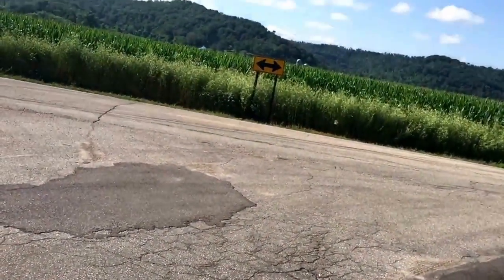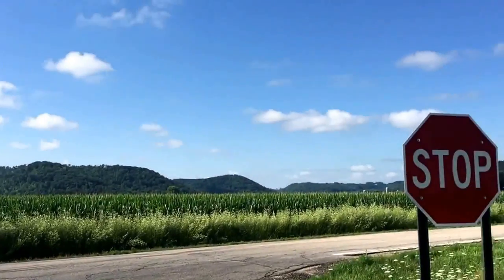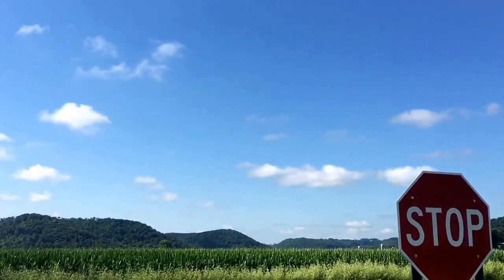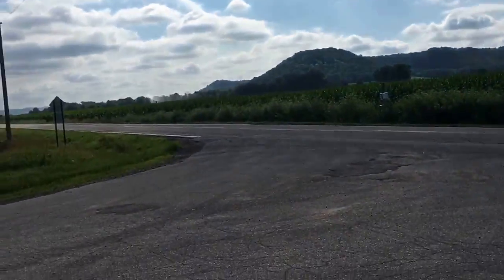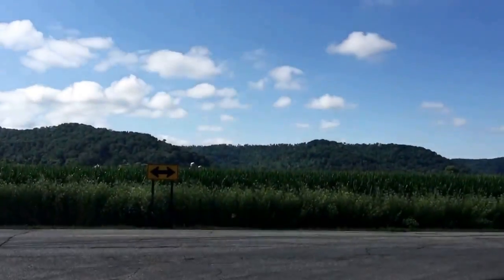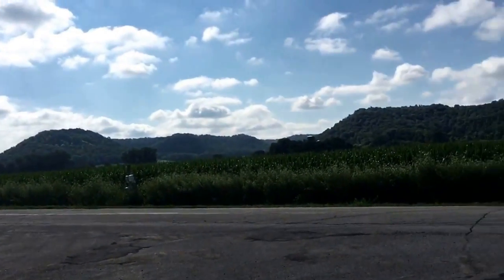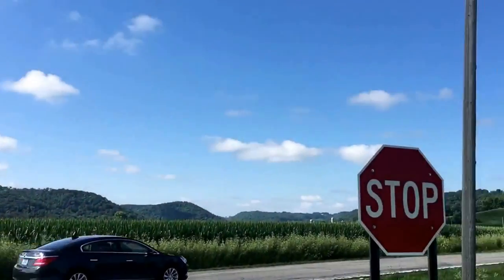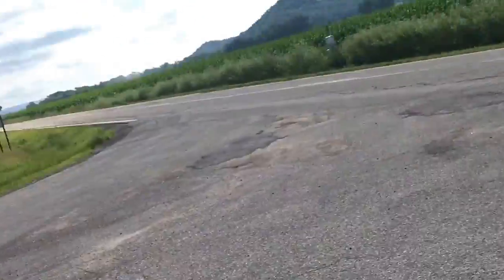And there's another nice little view of my area and all the glorious hills that ensue. Farms and corn, and we have a lot of that in Minnesota. At least in this area. All right. Let's continue on with the ride. Here we go.